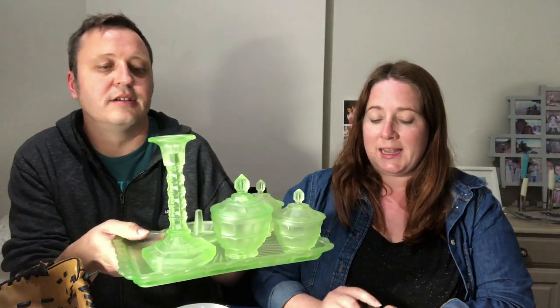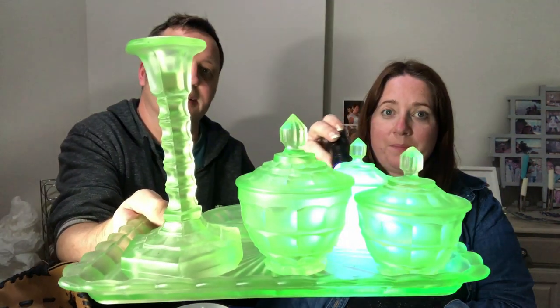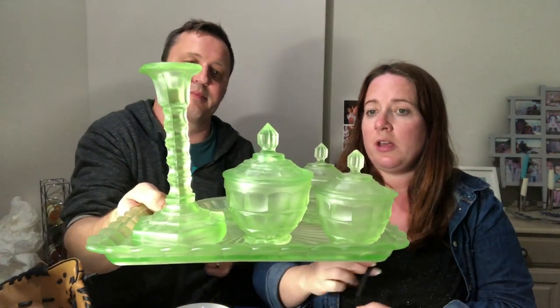So I saw this in a cabinet on Saturday at the bottom. It was £6 and I thought, wow, that's going to be uranium. I didn't have my torch with me, but there you go. Glares up really, really nicely. It's a dressing table set. It's a ring holder, 3 trinket pots, 2 are the same size, 1's bigger, and there's 1 candlestick and a tray. Normally there's 2 candlesticks on things like this, but I'm sure someone will love it.